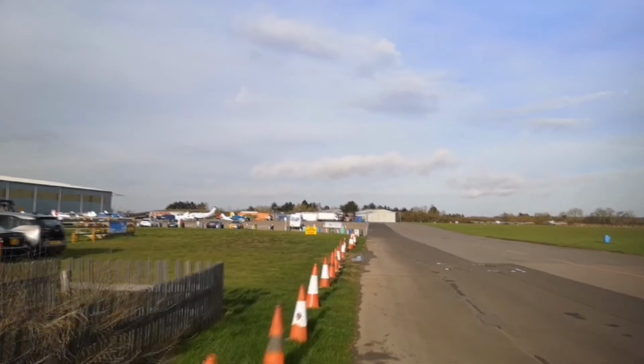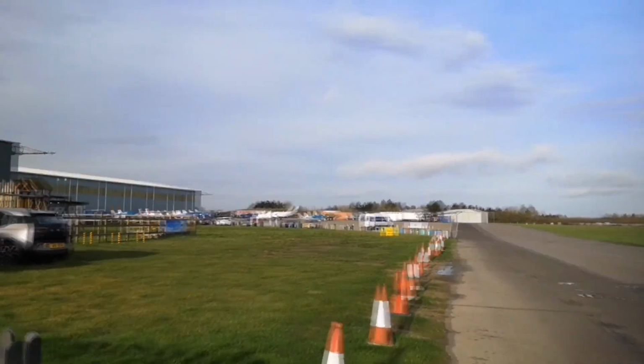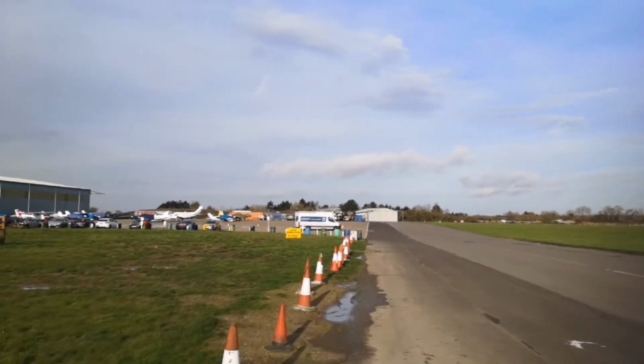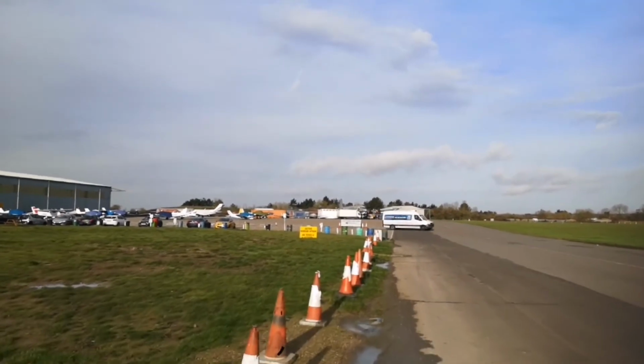But as I say, you always give way to the aircraft over here. Always watch where the kids are as well. Never let them outside that fence. You just see there's lots of small aircraft, so it's easy for an accident to happen when people take their eye off the ball.